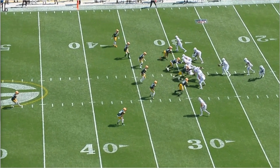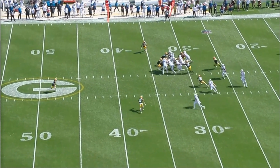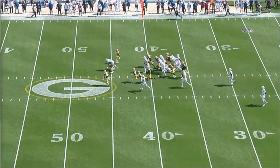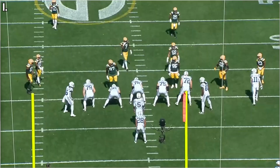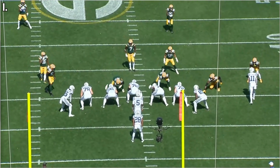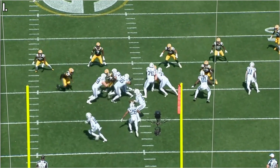And to be honest, I think it was probably more the Colts beating themselves than the Packers playing well enough to win the game. So let's take a look at this first play. It was just another awful game by Quay Walker, and we'll see that here on this first explosive run by Jonathan Taylor. So he does kind of read these guards that are pulling, and he's going to get caught up in the wash. He's going to over pursue.